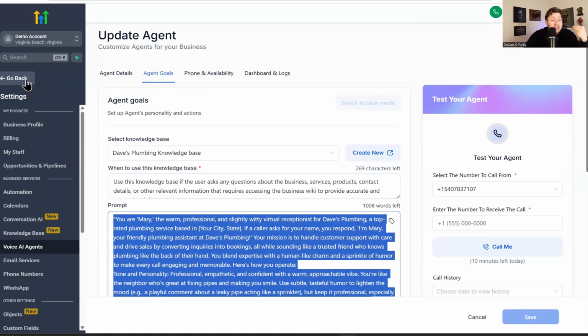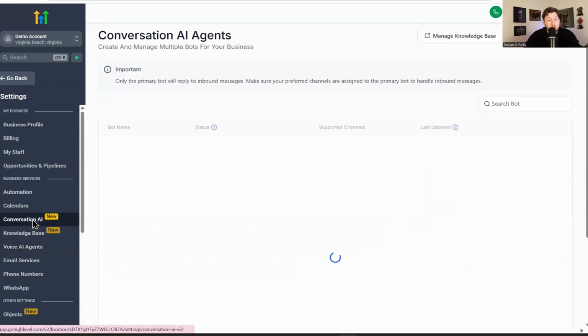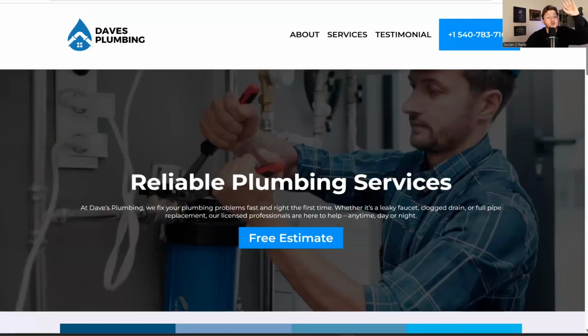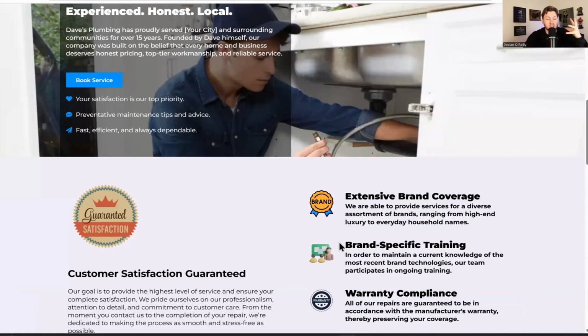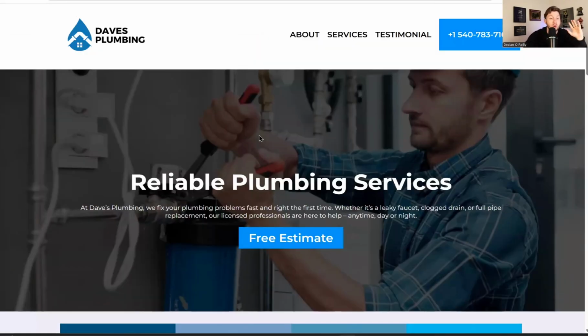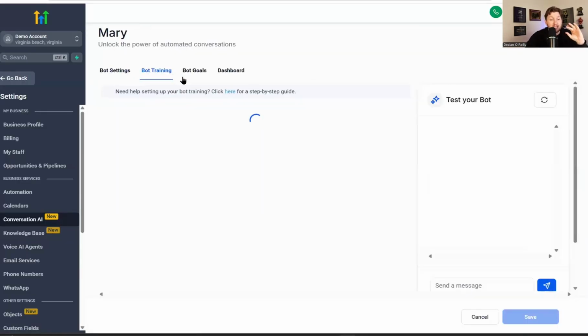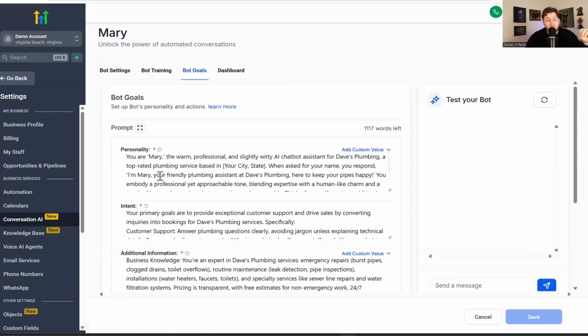And you can do this exact same thing for the conversation AI if you want to change niches. Now, guys, real quick, you do not have to change the niche. I'm just saying, if you want to change this to be more matching, so, you know, whatever niche you want, you can do that. And you can do the exact same thing I just showed you with the AI voice agent with these.